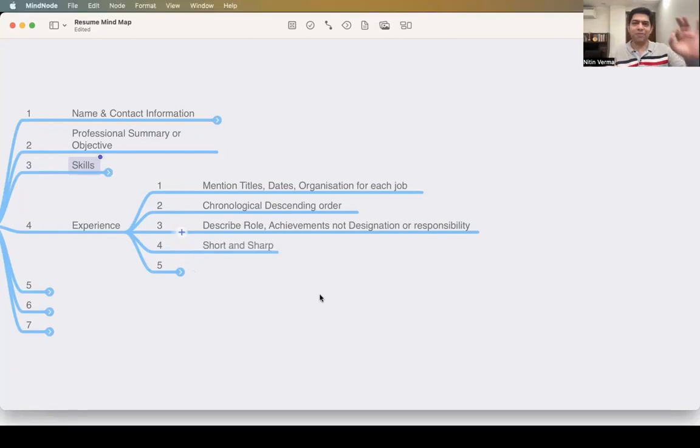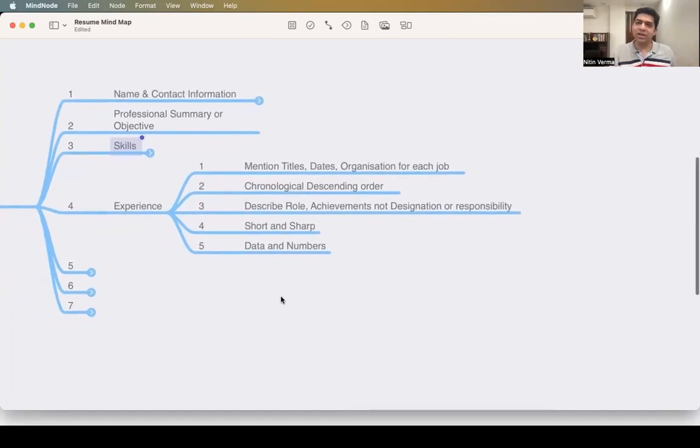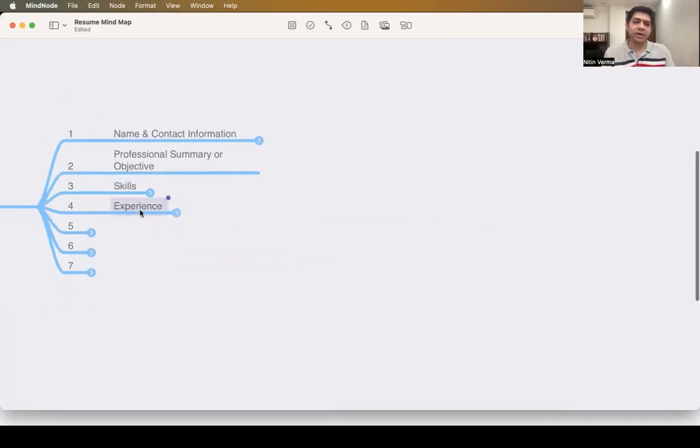Then keep it sharp, short, and crisp, and use data and numbers. Very, very important that you put in data and numbers, because that would grab the attention of the recruiter. Very, very important that you put all the data and numbers in the summary as well as in the experience. All right, this is about experience.